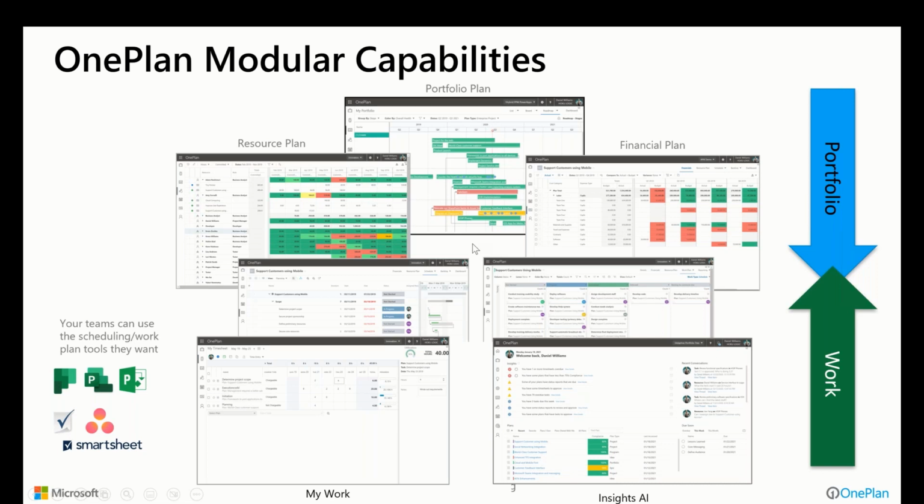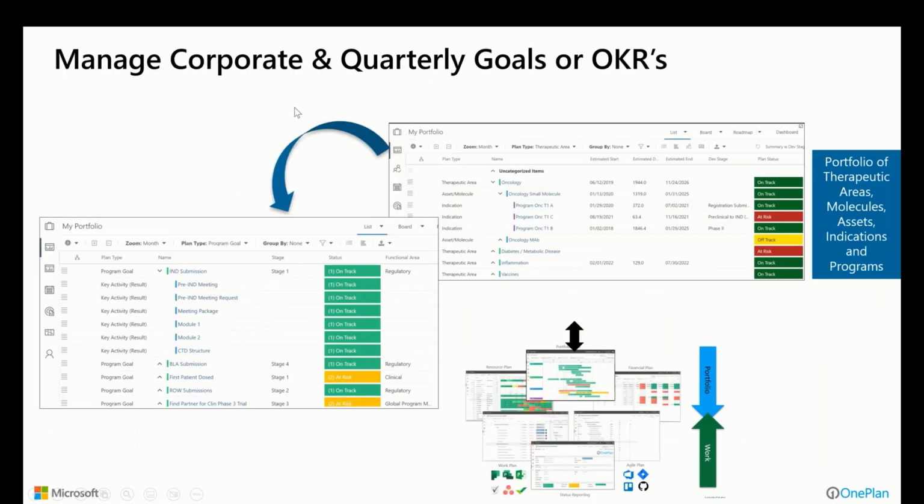But we still have the flexibility at the team level to allow them to use the tool of choice that they want to use, whether it be OnePlan or Project for the Web or Microsoft Project Planner, etc. So that's kind of good.